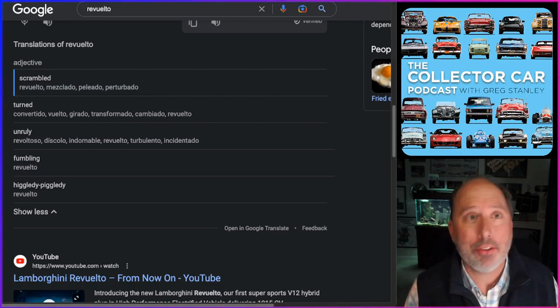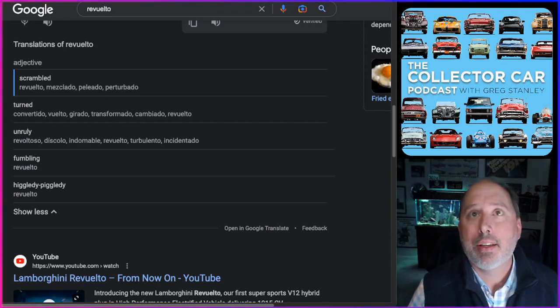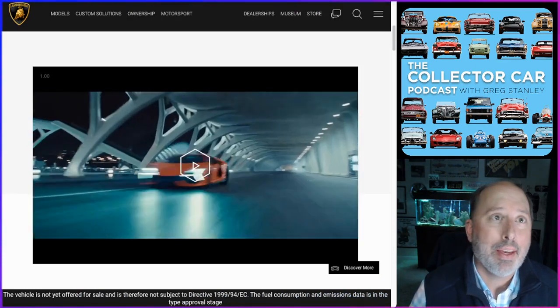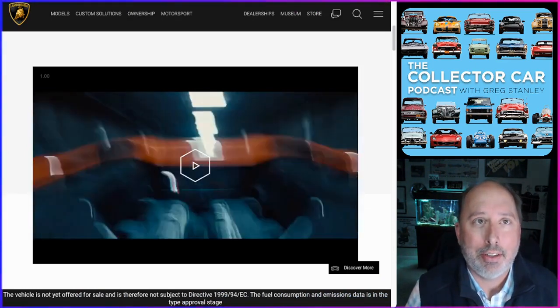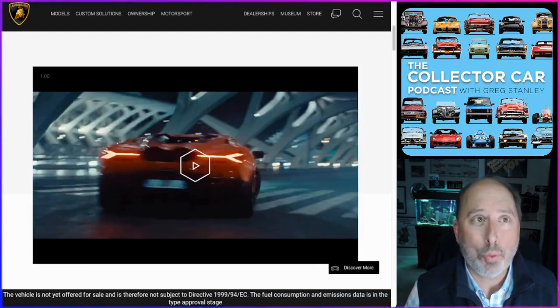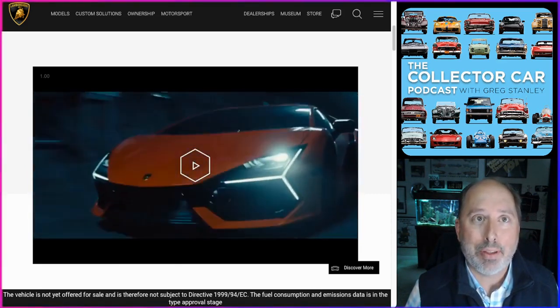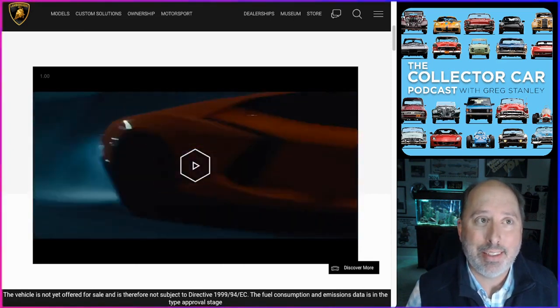So let's see. This is from Lamborghini's press release. In the marque's 60th anniversary year, Automobili Lamborghini presents, I already forgot how to say it, Revuelto, the first super sport V12 plug-in hybrid HPEV, high-performance electrified vehicle, with an output of 1,015 CV, which I think is 1,022 horsepower.